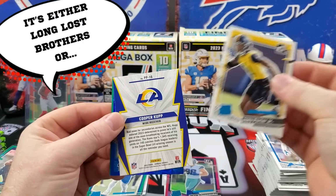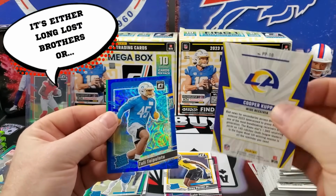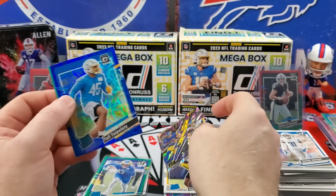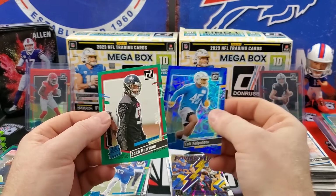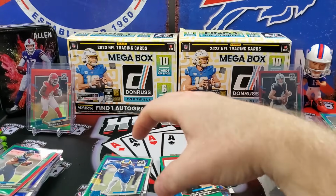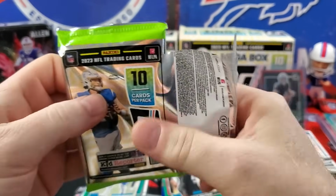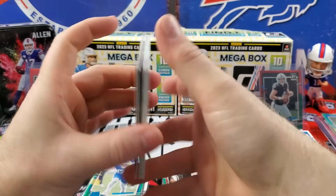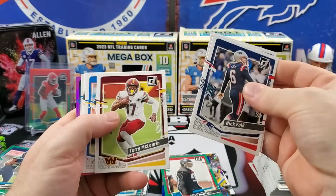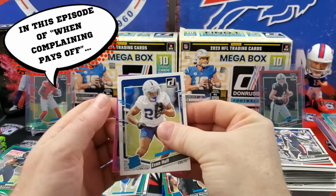What does it mean? Cooper Kupp, our blue scope. Tulu, guy who I can't pronounce his name. Tupalutu. Zach Harrison, green press proof. I need to see a Stroud. Let's get a Stroud. Come on, let's get a Stroud. This is getting a little beyond ridiculous. Evan Hall.